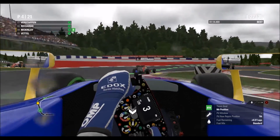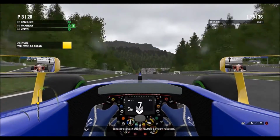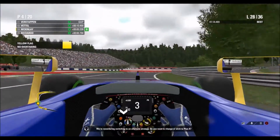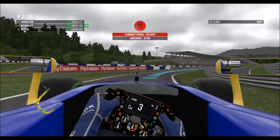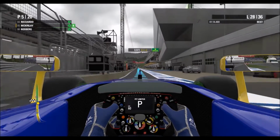Super soft. Copy that. Super softs for next box. Someone's come off ahead of you. There's a yellow flag ahead. We're considering switching to an alternate strategy. Do you want to change or stick to plan A? Super softs, come on. Give me the super softs, Jeff.